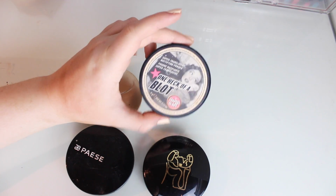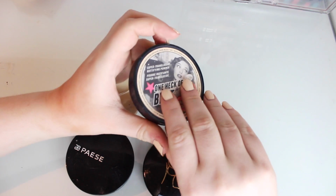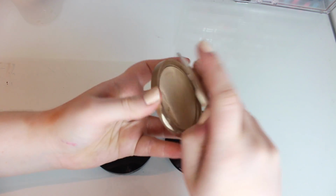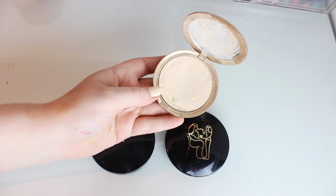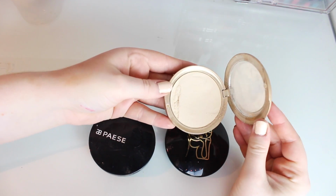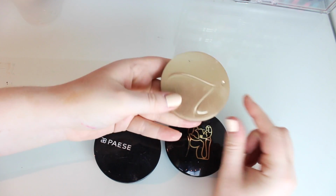This one, I actually have not been able to try too much either, and I've heard really nice things about it, so I will keep this one to try it out as well. This one kind of reminds me of the Naked Skin powder. It's really similar. It has good coverage, like a full coverage powder. Okay, so I might keep this because a lot of my friends love this powder and I want to see what the hype is about, so I will keep that one.